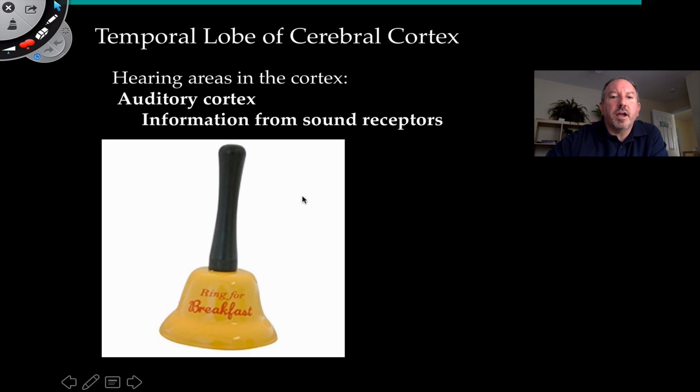And then hearing. For example, when we hear something, oh, I hear something, but then we interpret what it is. It's a bell. Maybe it's the ringing, a sound for breakfast is coming. So that's being picked up in the temporal lobe. Okay, so that association center is in the temporal lobe, which makes sense because it's pretty close to the ear.